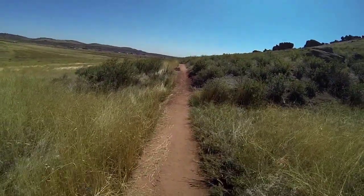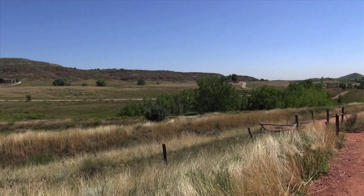Then continue on down the trail and make our way back to the patch of cottonwoods where the Wild Loop starts.